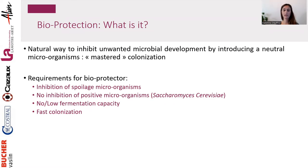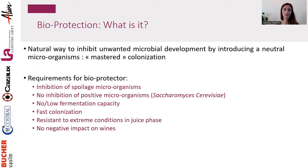We want fast colonization. We want to be quick. We want this to be happening in a few hours. This microorganism needs to be resistant to extreme conditions in the juice phase or grape phase, since we're talking about grapes here. No negative impact on wine, of course, but also respect the wine profile. The bioprotector is not here to change the wine profile. It's really here to do an antimicrobial effect. No change of wine profile. And easy to use. Okay, so those are the requirements.